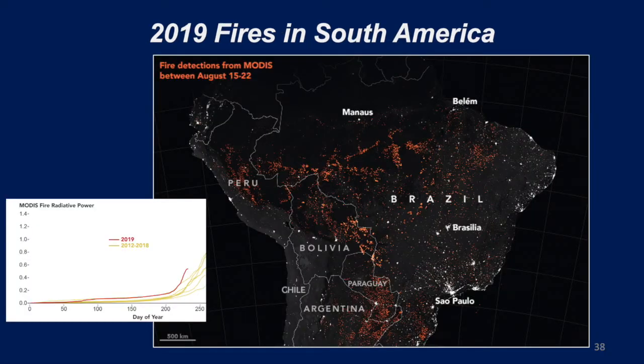You may remember back in 2019 there was a huge concern about fires in the Amazon and in South America. This is a picture from one of the instruments on Terra looking at those fires during that time. In the little graph you can see the red line: there are fires every year in South America and other parts of the world, but you can see how in 2019 they were significantly more than normal.